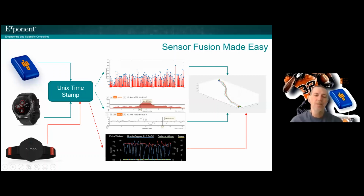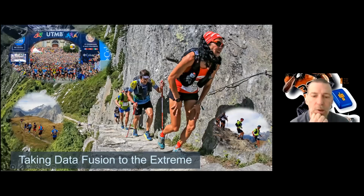So here's an example of where we took data fusion to the extreme. As some of you may know, the extreme running or mountain running culture is huge in Europe. This is an evolving area in terms of athlete performance, where it's basically impossible to quantify athlete performance in a lab in this type of environment. And so we explored this in a very unique way.